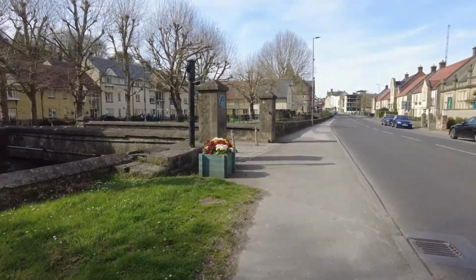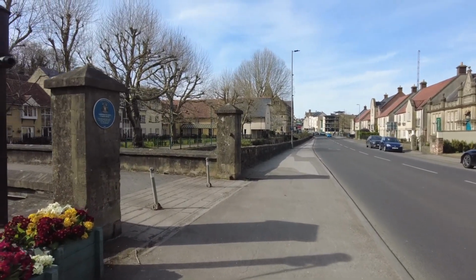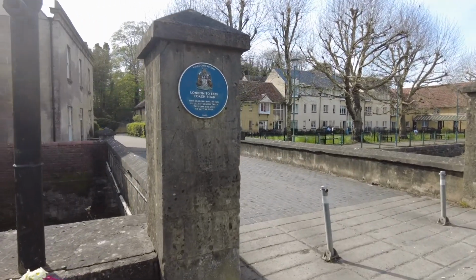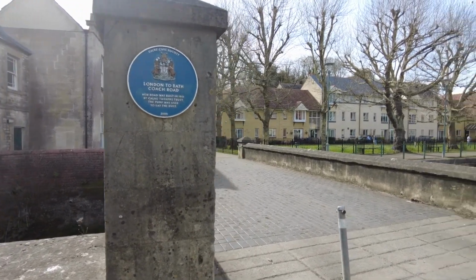We're going along what was the wharf, where the Wiltshire Berks Canal would join the River Marden, and then the barges would be unloaded. There's the old water pump, that's on the trail, and there's the bridge that crosses the River Marden. So if you come to Calne, do this trail.